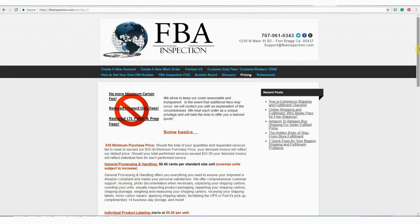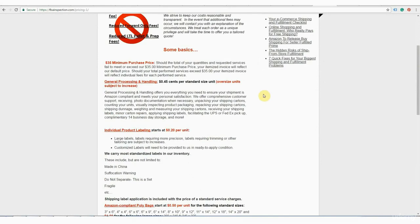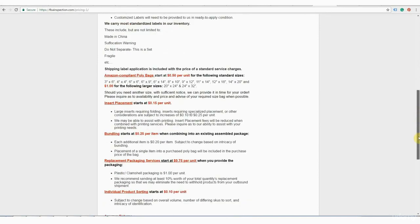So here's the pricing page. Now they do have a minimum order of $35, and general processing and handling and forwarding to FBA is 45 cents per unit. That's a standard size unit. Once again, if you're following this course, you will have a standard size product. They will apply labels to your units. They will do the polybagging, as you see here, 50 cents per unit. They will create bundles for you.